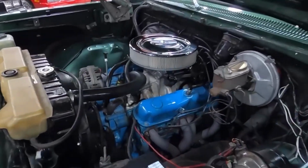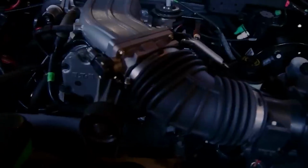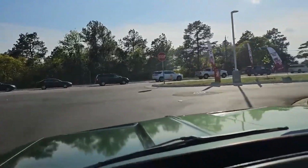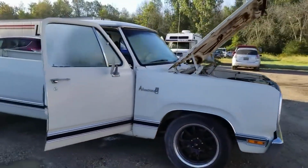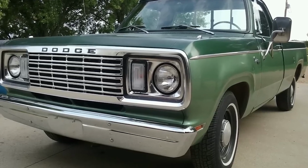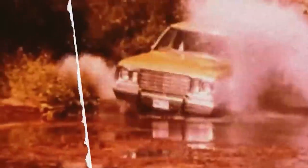Under the hood, the D150 provided a range of engines, such as a 3.9-liter 6-cylinder, a 5.2-liter 8-cylinder, and a 5.9-liter 8-cylinder, with the last two engines delivering up to 230 horsepower. These engines were paired with either a 5-speed manual transmission or an optional 3-speed automatic, allowing drivers to choose their preferred driving style. The 1977 D150 featured a strong suspension system, with options for heavy-duty setups that improved its load-carrying capabilities.